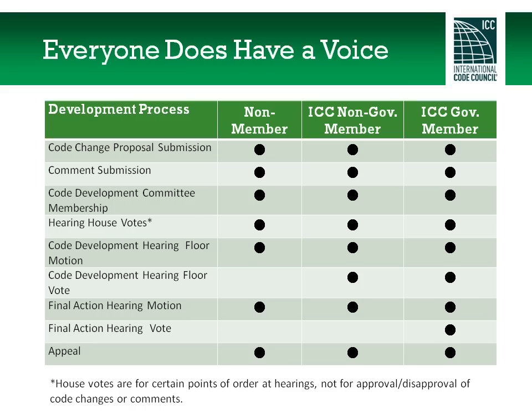All ICC members have the added opportunity to vote on floor motions made at the code development hearing. These are votes made on motions made by those in attendance at the hearing that oppose the decision of the committee. All ICC members in attendance may vote on these motions, and if successful, they become comments to be considered at the final action hearing.